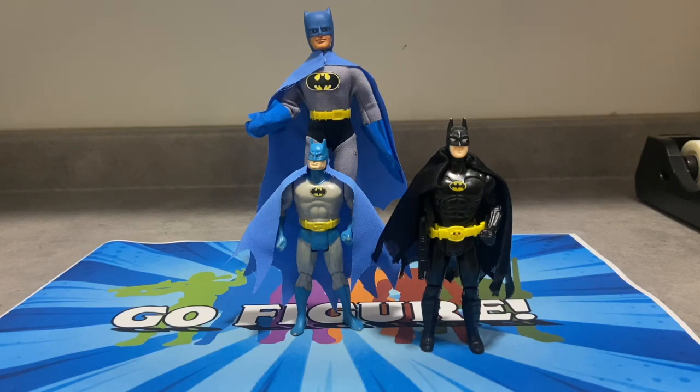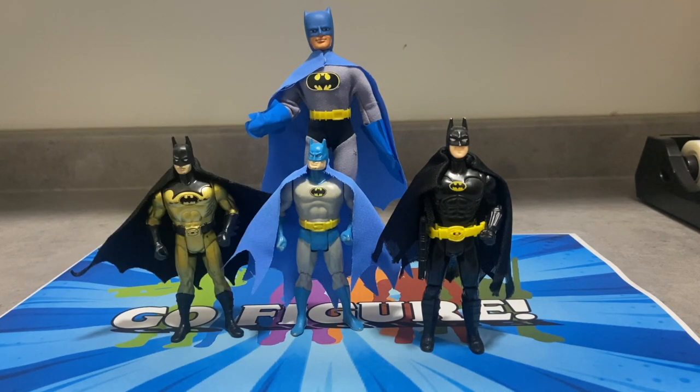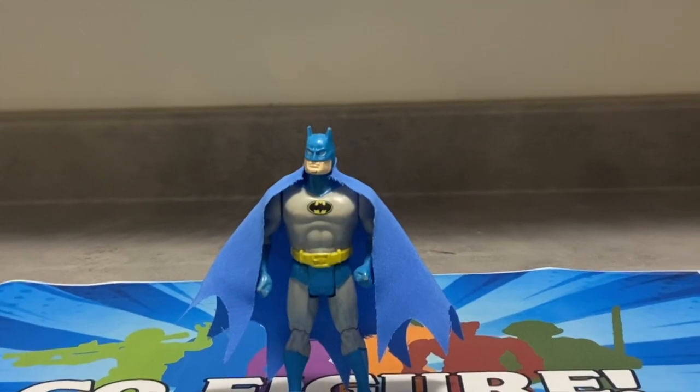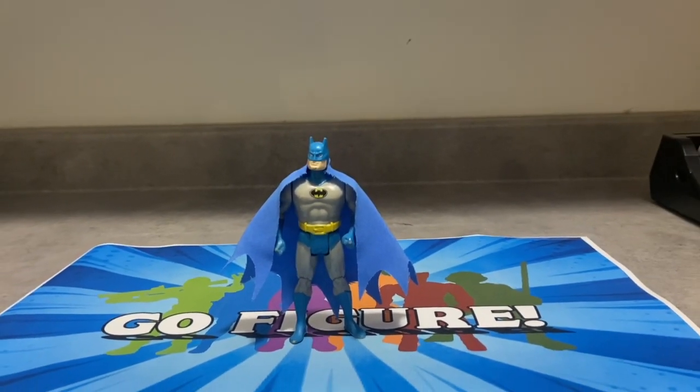And then when Toy Biz lost the license back to Kenner to make Michael Keaton Batman figures, they simply took the mold from the Super Powers Batman and retooled it a little bit to get the Dark Knight collection, which opened the door to the Batman collecting we know now, where there's a Batman for all seasons in every shape, size, and color under the rainbow. But for a few short years, 1984 to 1986, this perfect Batman figure was available.